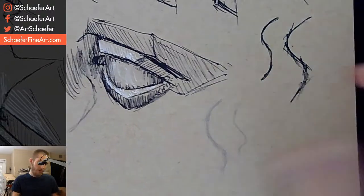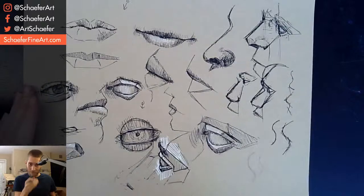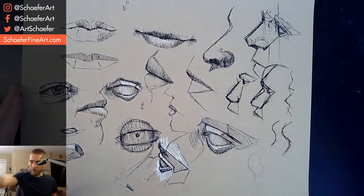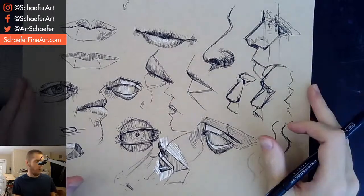So, yeah, these are really interesting studies, but I didn't do the nose from straight on, and I think that's really an important one to do.